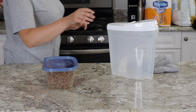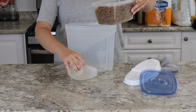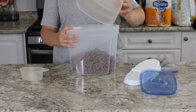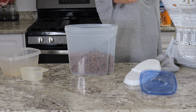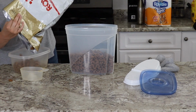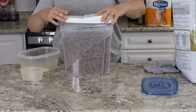The cereal container is perfect for Duke's dry kibble. I was using a smaller Tupperware that you see here to add his food into, just because we buy really large bags and it's really hard to scoop out the food, especially when you get to the bottom of the bag. So I just put a bit of kibble in the small container, just easier to scoop out into their bowl. And I wanted to get something a little bit larger, and the cereal container was great because it has a lid, it's larger, and you can flip open the top and it's easier to pour into the bowl. And before adding the food, I made sure to wash out the container.